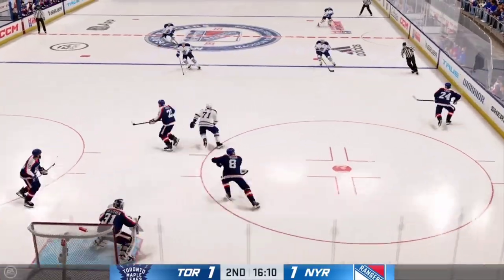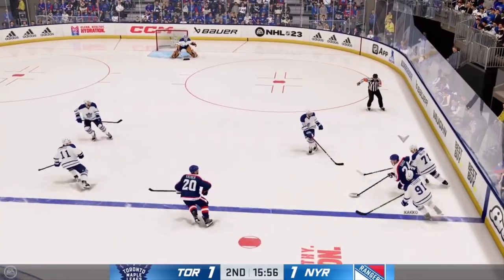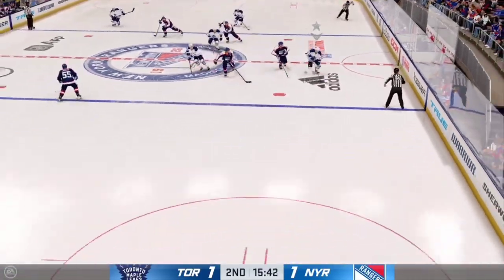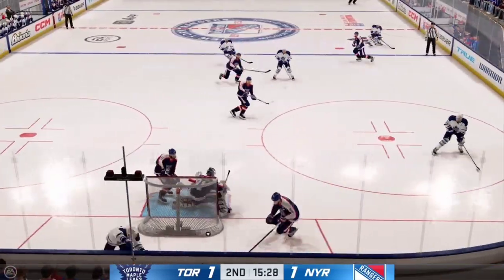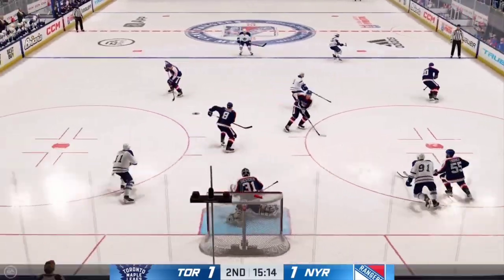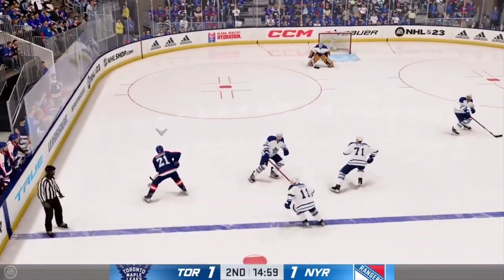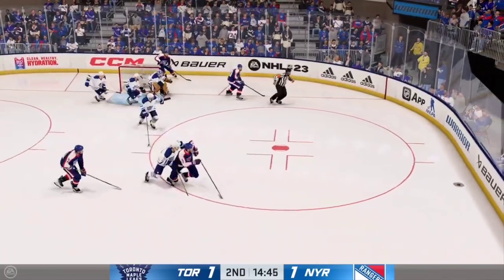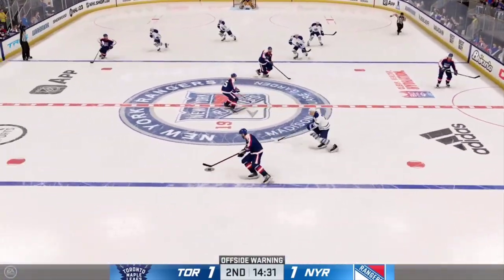Picked up along the boards by Trouba. Textbook poke check by Malkin. Can't connect. Puck grabbed by Tavares. Some solid defensive work in their own end with the poke check. The Rangers move the puck in the defensive zone. New York's across the blue line. The Rangers will play it against the boards. And the puck leaves the zone going back to center ice.